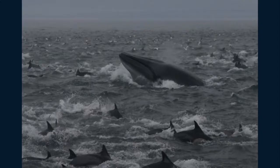That's just off sea view. That picture I call the eye of the eye. So you see these common dolphins that have got the fish into a ball, and this guy comes up and he takes the whole lot. You can actually see his eye in the middle of the picture.